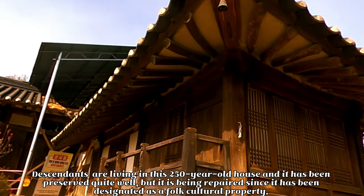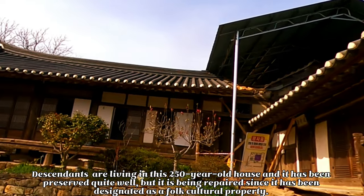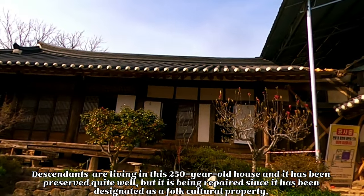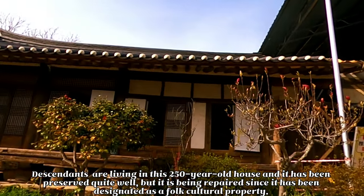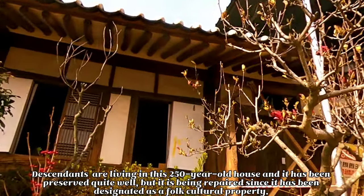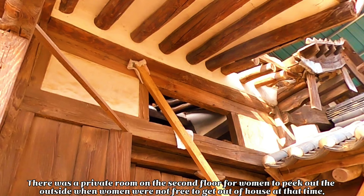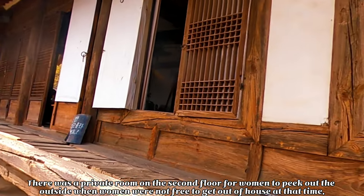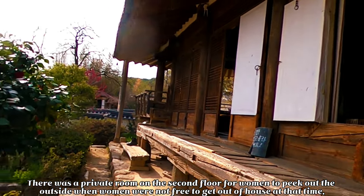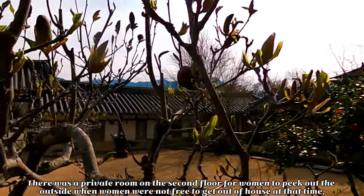Descendants are living in this 250-year-old house, and it has been preserved quite well, but it is being repaired since it has been designated as a folk cultural property. There was a private room on the second floor for women to peek outside, when women were not free to get out of the house at the time.